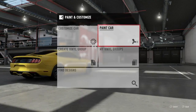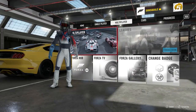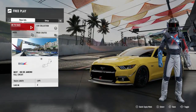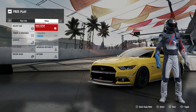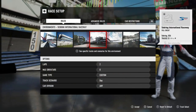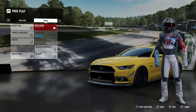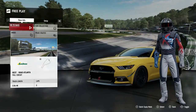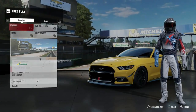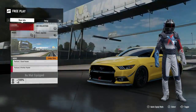So now that we got that all taken care of, we are just about ready to hit the road. I'm going to go ahead, obviously, and hit up the free play section here. We're going to see if we can find a halfway decent track with a lot of space. This is a Mustang after all. It's known for driving off the track in an erratic manner most of the time. So we're going to see if we can keep this thing on the track for at least a few laps, hopefully.